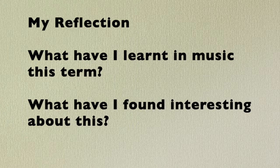Okay, for our last activity this week, I want you guys to reflect on what we've been working on this term in music. I want you to think about the orchestra. I want you to think about the families of the orchestra and the ones that we've looked at so far. We're only halfway there with our instruments, but I want you guys to write down something that you've learnt this term in music. Then I want you to think about what you have found interesting about this. Okay, so what you've learnt in music and what you have found interesting about what we've been working on in music this term.